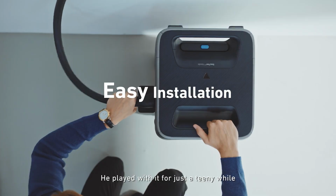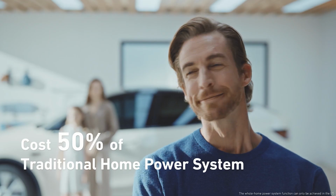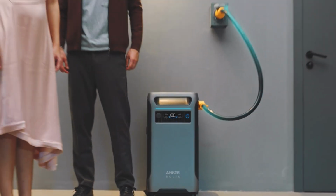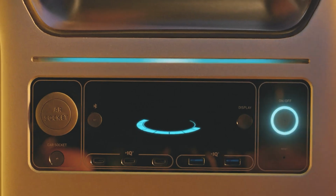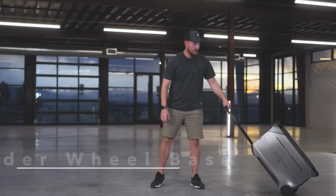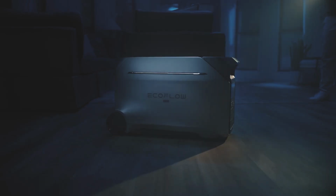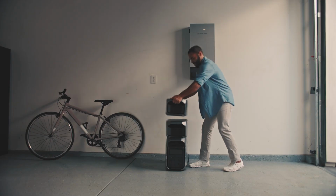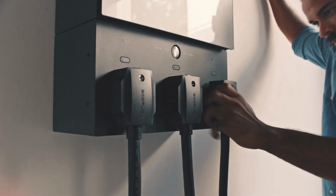I think either could work well in home design and be easy to sell to your customers if you're a contractor building homes. The Solix has a little smaller footprint, but it weighs 133 pounds compared to the Delta Pro 3 that weighs only 114 pounds. The Delta Pro takes up a little more space in the footprint but offers a nice flat top and sturdy stackability.